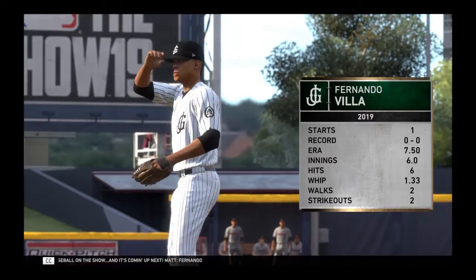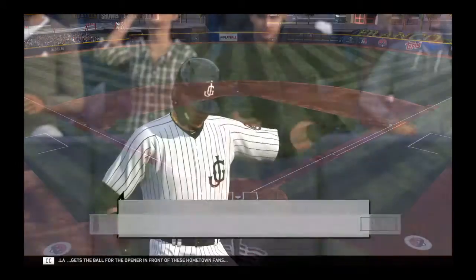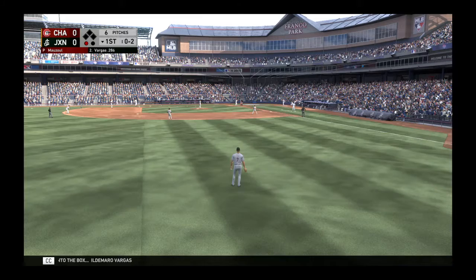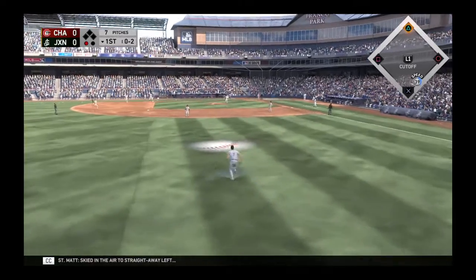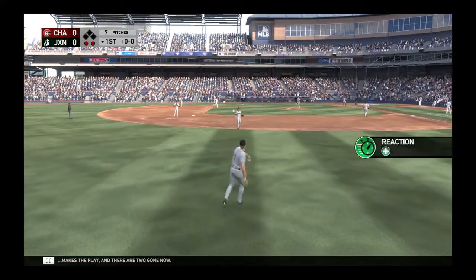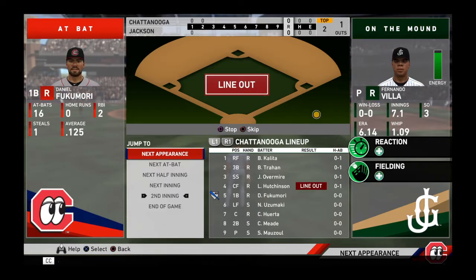Fernando Vila gets the ball for the opener in front of these hometown fans. Stepping into the box, Hildemaro Vargas. He's ready for his first at bat of this early season contest. Vargas. Skied in the air to straightaway left. Under it is the left fielder. Makes the play, and there are two gone now. Play ball. You're out. Three.